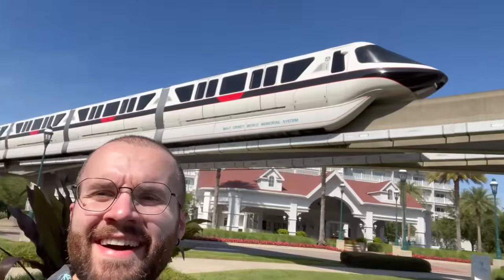Oh, there's the monorail. Hi, girlies. You apparently need your magic band or a physical room key to enter. I tried to use my phone, which is what I've been using as my room key, the Disney app, and it doesn't work. It's fine. I wasn't gonna work out anyways. I just wanted to show you guys the amenity, but just Google it, you know?